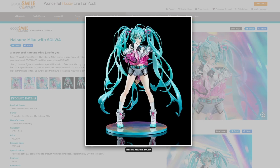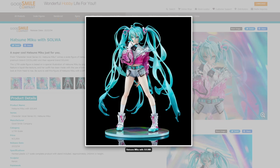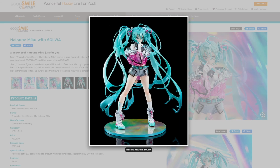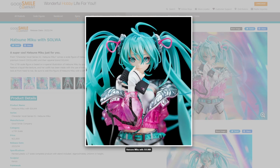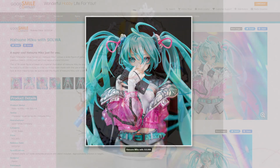Her outfit also just looks trendy as hell, but I suppose if it didn't, the brand collab wouldn't be so special. I kinda wish the pink was a little less harsh, but it still looks great against her blue hair and metallic lining of the jacket. It's a very charming figure overall. Hoping this one looks great when it's released, but I'm sure it will.